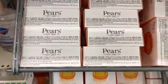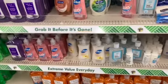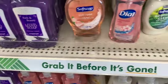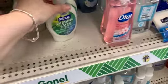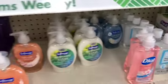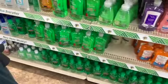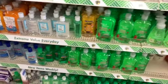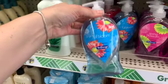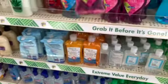An all-time favorite, Pears soap. Ooh, we have a soft rose hand soap that's brand new. We have Soothing Clean. It's an aloe vera scent. We have Fresh Breeze. Those are all by Soft Soap. Ooh, and then we have Full Bloom by Soft Soap. Now this is 11¼ ounces. And we have Spring Blossom.